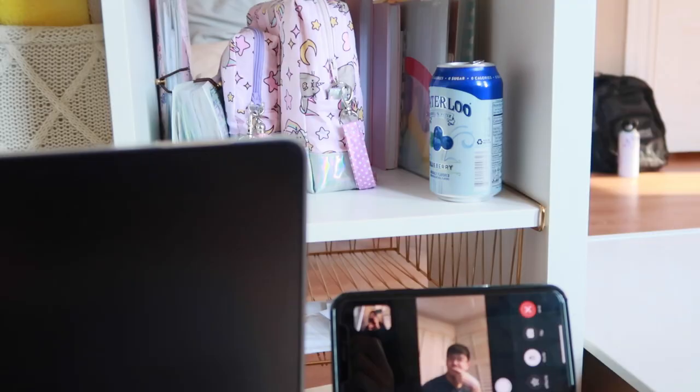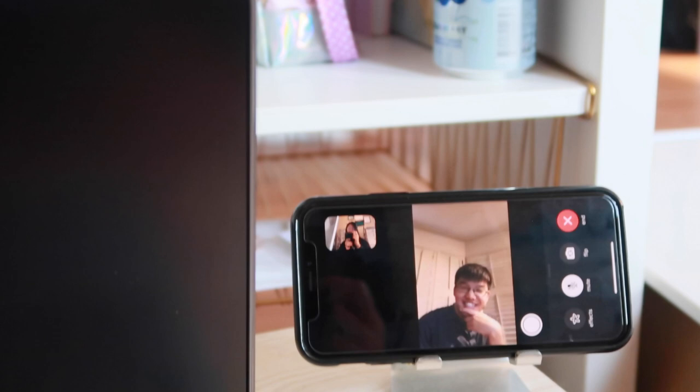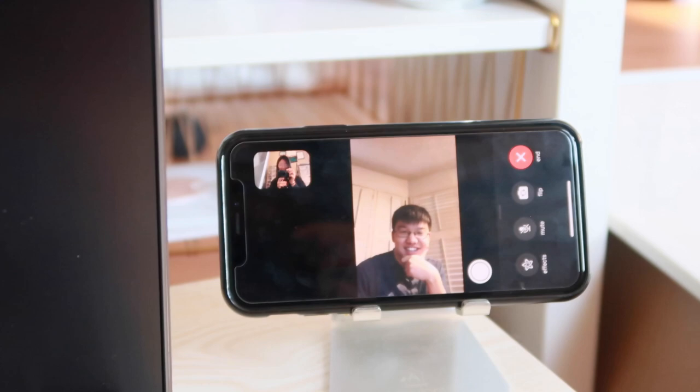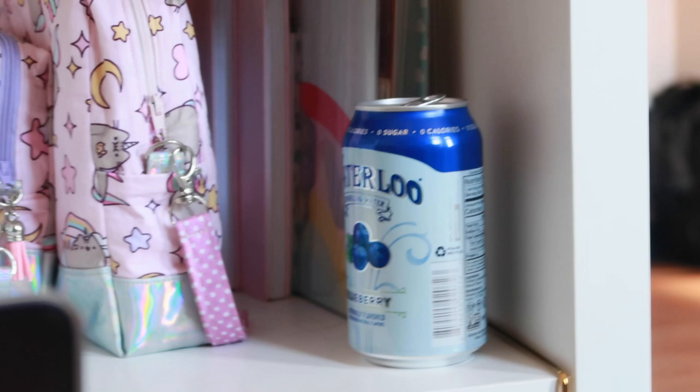I'm zooming in on this Waterloo, but then my boyfriend thinks I'm zooming in on him. Hi. I was zooming in on something else, but hi. So I just realized that I left this Waterloo can from the last time that I shipped about 2 weeks ago. And I just realized that it's here.